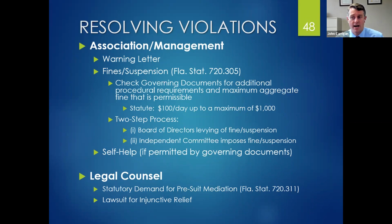Think of HOA fines as the speeding ticket of the HOA world. You can levy fines in excess of $1,000 if provided for in your governing documents. So that's why I say check your governing documents. But most clients, unless they've adopted an amendment recently, they're capped at the $1,000. So it's a two-step process. If we do the warning letter, they don't comply, we need to garner compliance. Let's give them the speeding ticket, right?